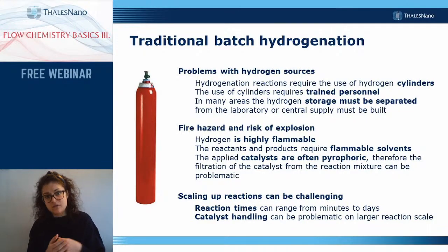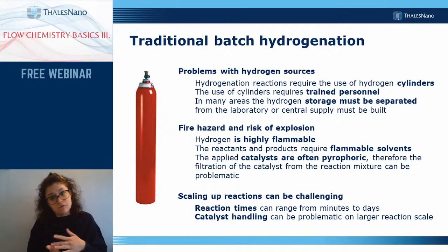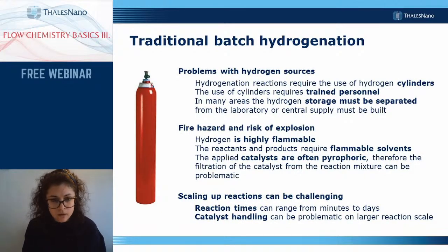In better cases, there is a central supply for hydrogen. In the worst cases, you have to go into a completely different building to perform the hydrogenation reaction which you would like to have in your synthesis. This is because hydrogen is highly flammable and has a very big hazard of fire and explosion.